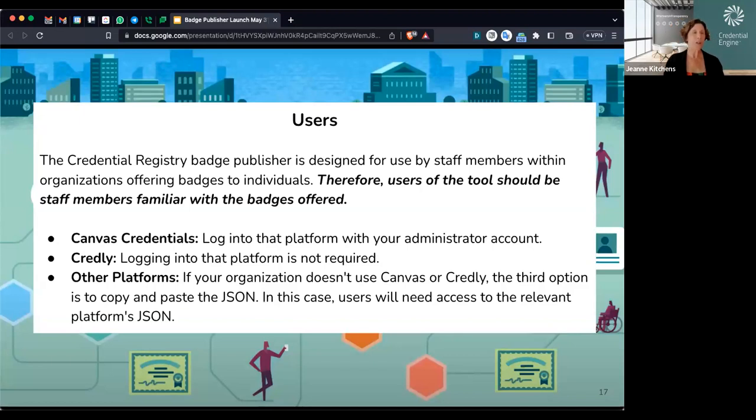And of course, as I just mentioned, other badging platforms can integrate this tool into their platform as well. So the users would be those staff members with an organization that, if you use Canvas credentials, have the login to the administrator account for creating your badges. For Credly, you do not have to log in, but those users should be familiar with the badges that your organization offers. And if you don't use Canvas or Credly and you use another platform, but you can access the JSON from your Open Badge platform, then Nate will show you how you can copy paste that in as well. And you would just need access to that JSON. And we can go ahead.